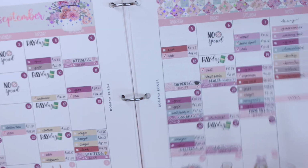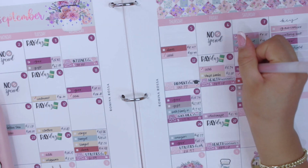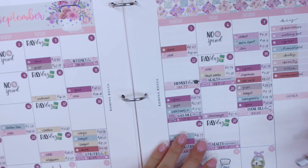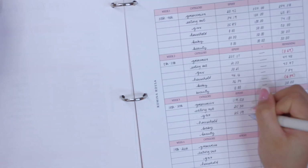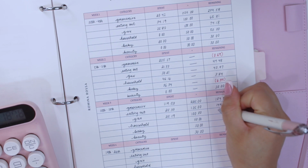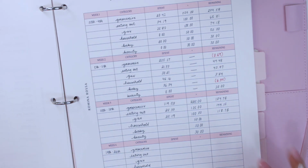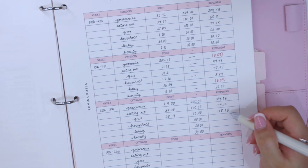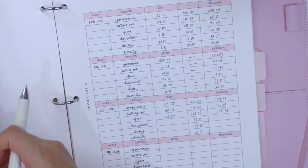And for gas, actually I have one because we're doing from the 12th until the 18th. So $25.19. Remaining we had $118.78. And as you guys can see right here, I was on top of the world, thinking that I had so much money to spend for the last week, but you guys will see in a second.